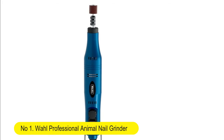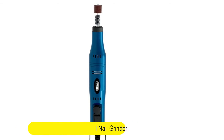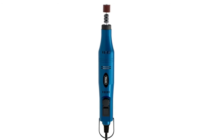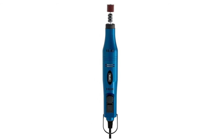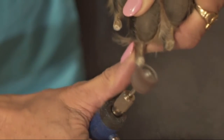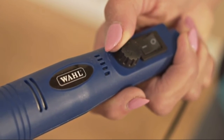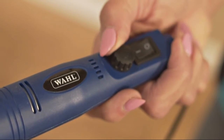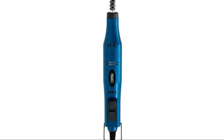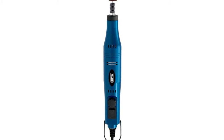Number 1. Wahl Professional Animal Nail Grinder. Pet, dog, and cat ultimate nail grinder. Ideal for trimming, shaping, smoothing, and grinding nails on all large and small pets. Completely maintenance-free, quiet and lightweight for easier grooming. Ergonomic design with finger grips for added comfort and control.